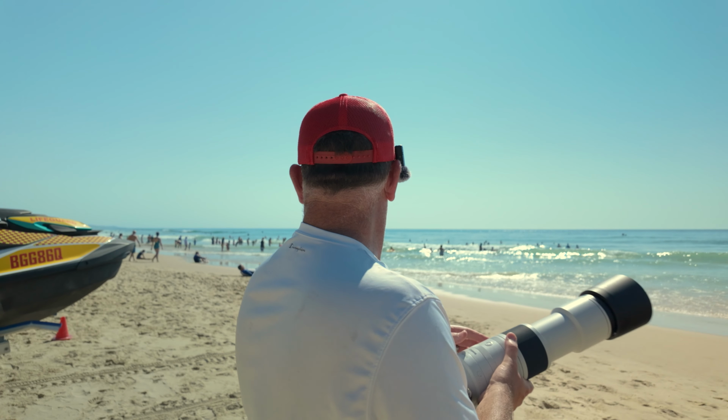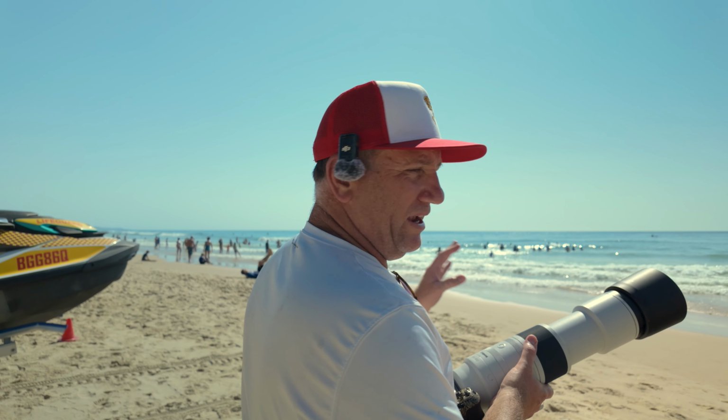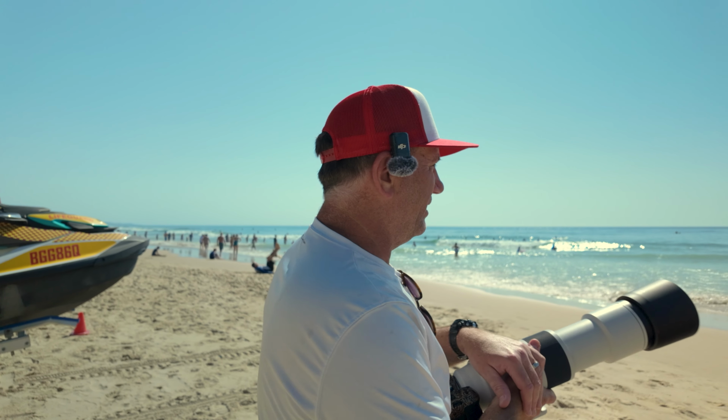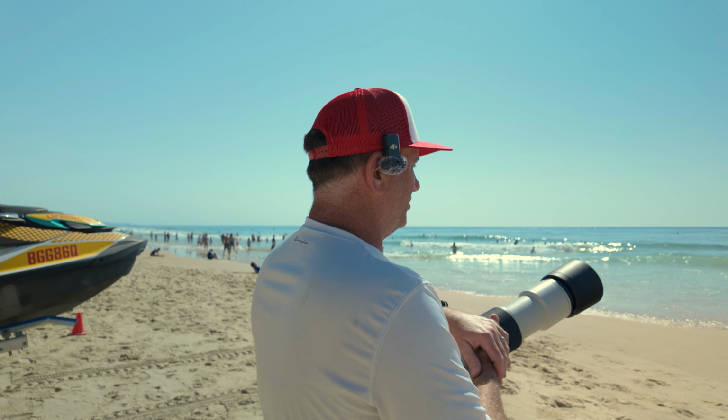Occasionally getting a few up there, so I'm just panning between the two. And the beauty of having that 800mm is I can capture stuff down there without being annoying to anyone or in the way, or I guess make it a little bit easier for everyone. And then someone's just caught a wave.